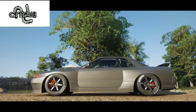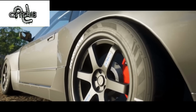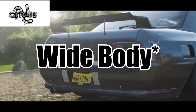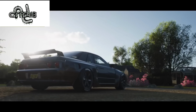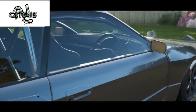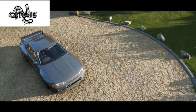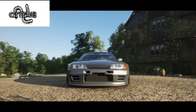As well, they revealed that there are going to be 30 brand new kits at the launch of the game, and it is going to be so awesome. However, they didn't necessarily specify if these are all going to be Rocket Bunny kits, as they specifically mentioned off-road kits as well. So it's not necessarily 30 wide-body kits. We're not necessarily going to be seeing a BMW M3 Rocket Bunny kit, but who knows, maybe we'll see a Ford Escort off-road kit or something. I don't know, guys, I'm just speculating here. But guys, it was so damn awesome.